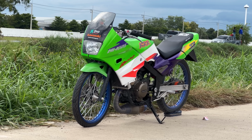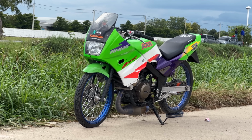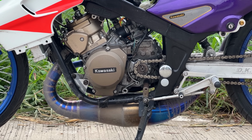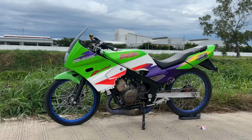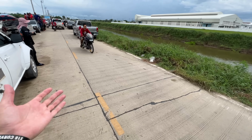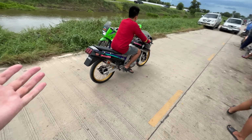Nice, somebody brought out their Kawasaki KR150. If you watched my two-stroke small CC NGO motorbike videos, you'll recognize these bikes. These are legends in the motorbike racing industry here in Thailand. Look, another KR150.